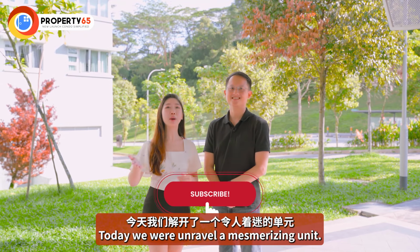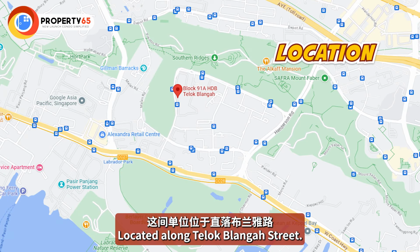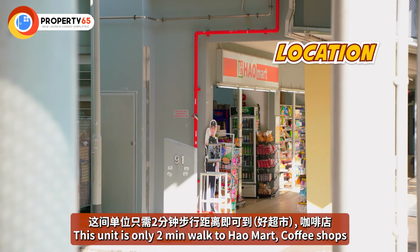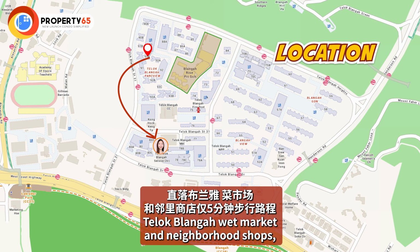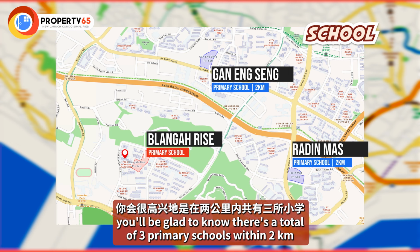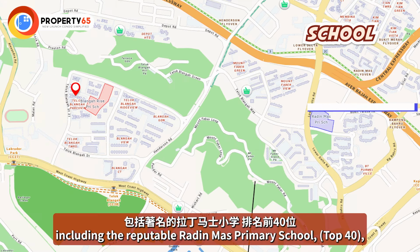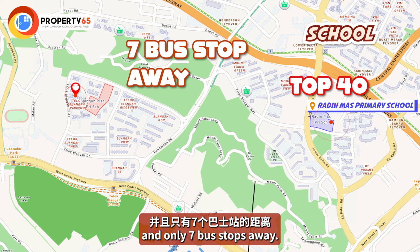Today we will unravel a mesmerizing unit. Do not miss it. Located along Telok Blangah Street, this unit is only 2 minutes walk to Harbourfront, coffee shops, 5 minutes walk away to Block 79 Telok Blangah Wet Market and neighbourhood shops, and only 8 minutes walk to Telok Blangah HDB Mall Estate with NTUC FairPrice and Telok Blangah MRT. As for families with children, you'll be glad to know there's a total of 3 primary schools within 2 km, including the reputable Radin Mas Primary School, top 40, and only 7 bus stops away.